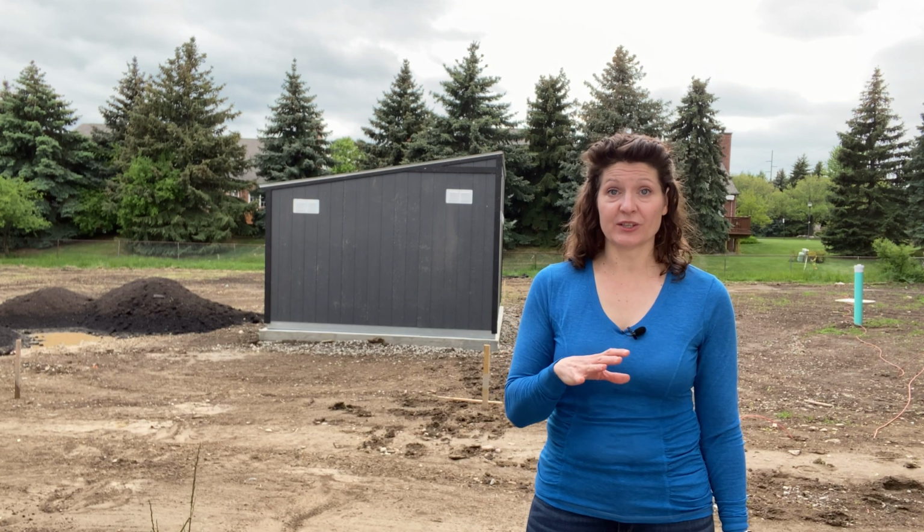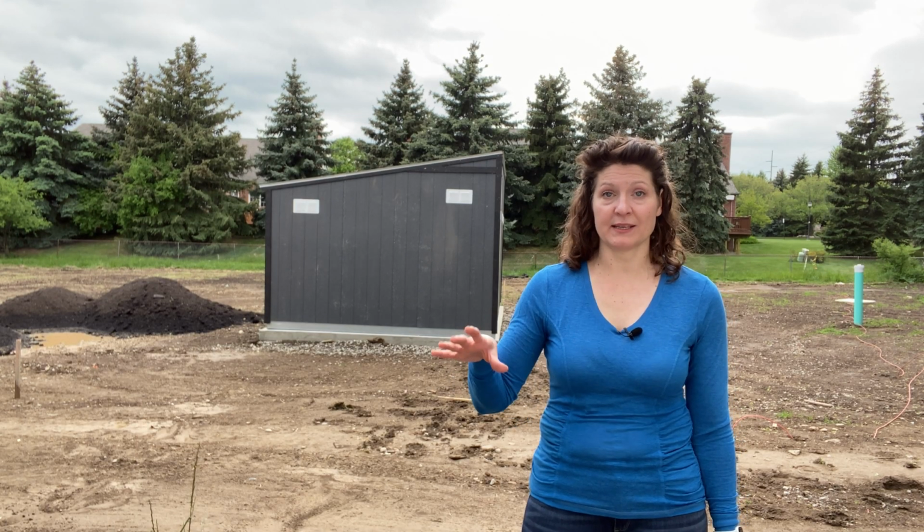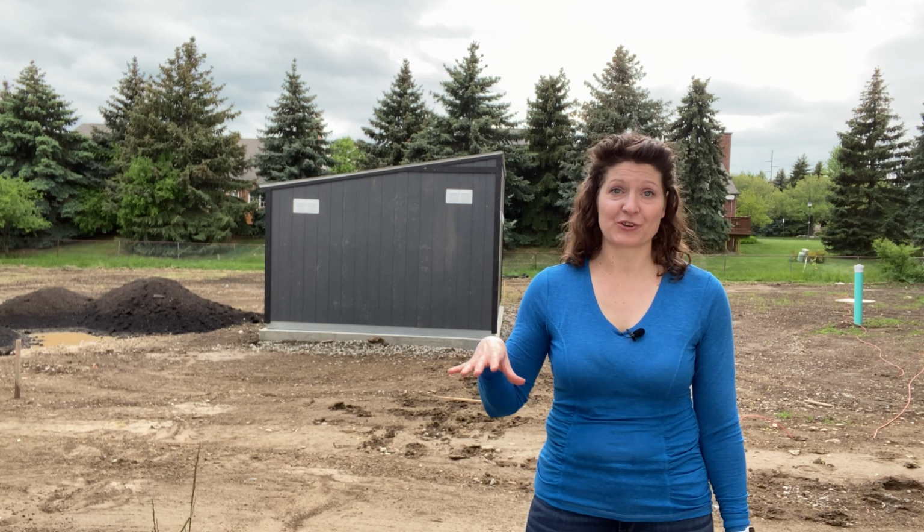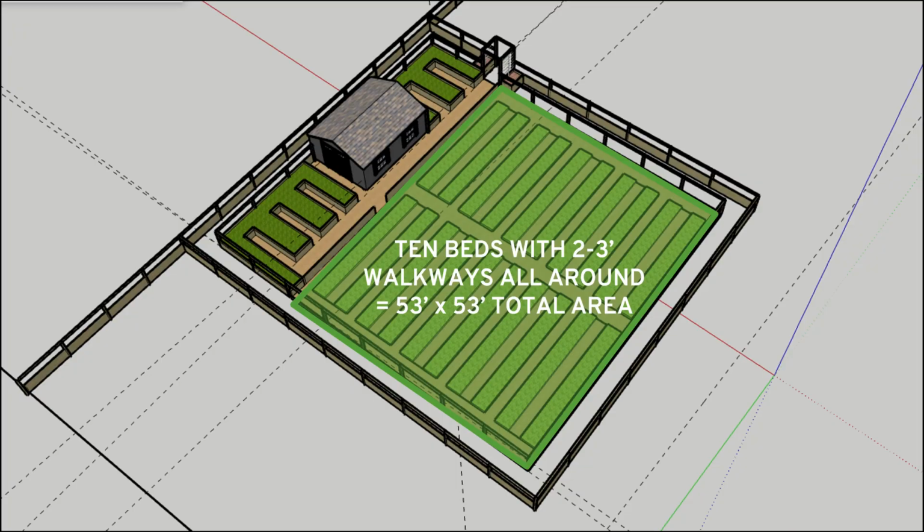Overall, I felt pretty good when I looked at this. 10 beds, roughly this big. I'm growing what I want to grow, and I should have about the right amount of space, plus or minus. This is all based on averages and is likely not going to be what I actually produce, but it seemed like a decent place to start. If I go with those 10 beds of the size that I mentioned and I lay them out in a grid of 5 beds by 2 wide with, call it 2 to 3 feet of access aisles around them, I land at a 53 foot by 53 foot growing area for my annual beds.